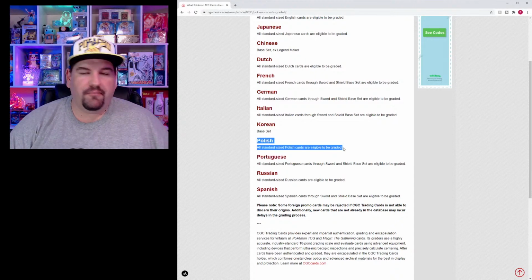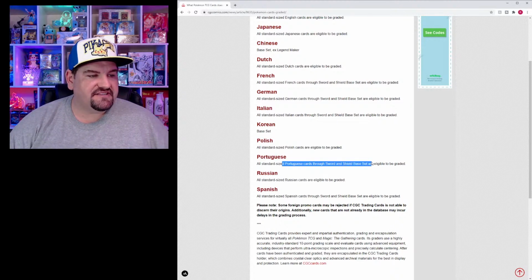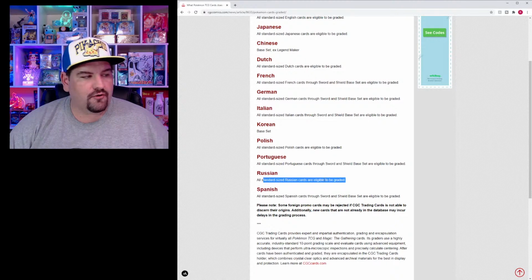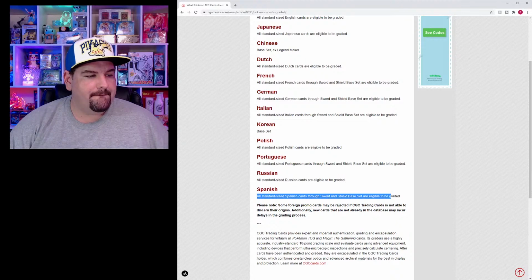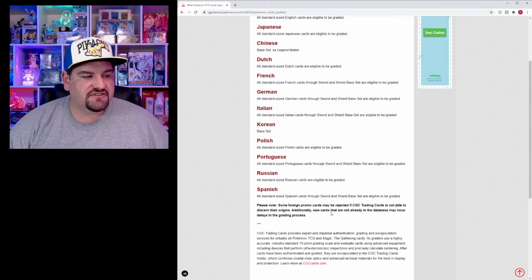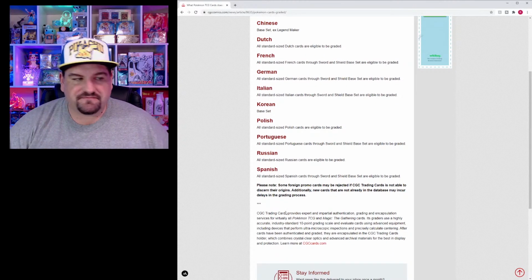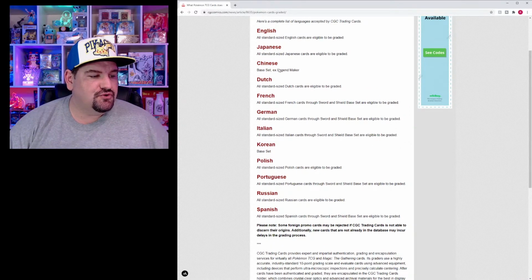Polish, they're doing all Polish cards. Portuguese, everything up until base set. Russian, they're doing all Russian cards. And Spanish, they're doing up to base set. So they're also saying here, please note, some foreign promo cards may be rejected if CGC Trading Cards is not able to discern their origins. Additionally, new cards not already in the database may incur delays in the grading process. So that makes sense. But it is nice that they're actually doing all of that.